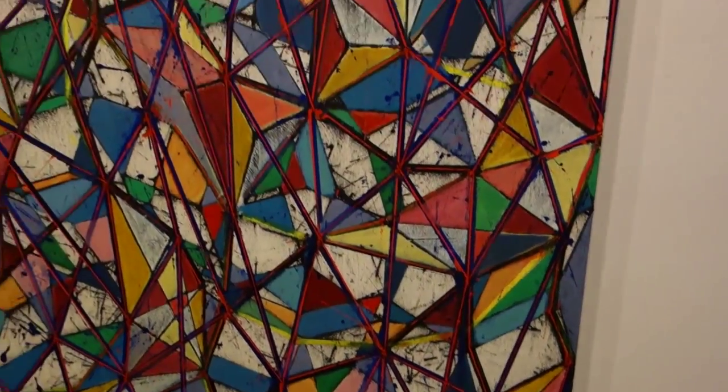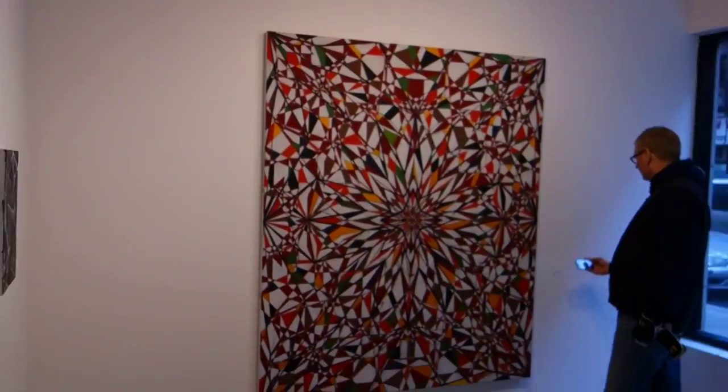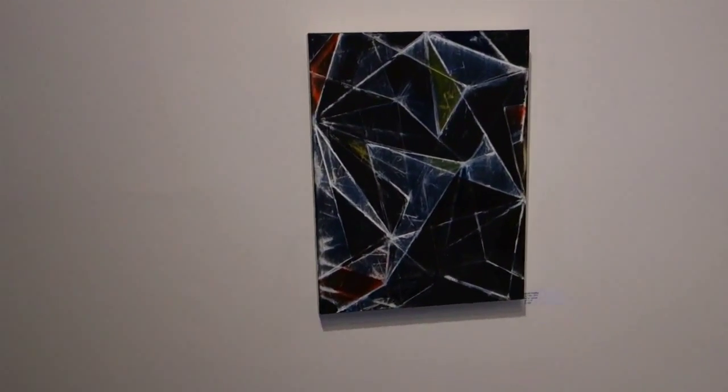There's a good deal. We got a red dot there. So, well, we'll come up and take a look at this final painting here. All right. Quick glance at this little piece.